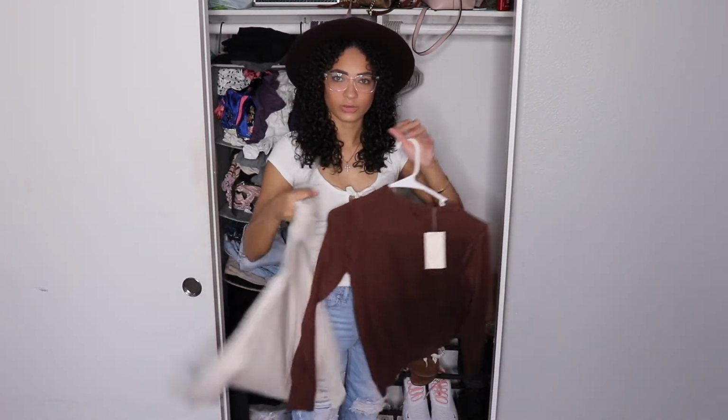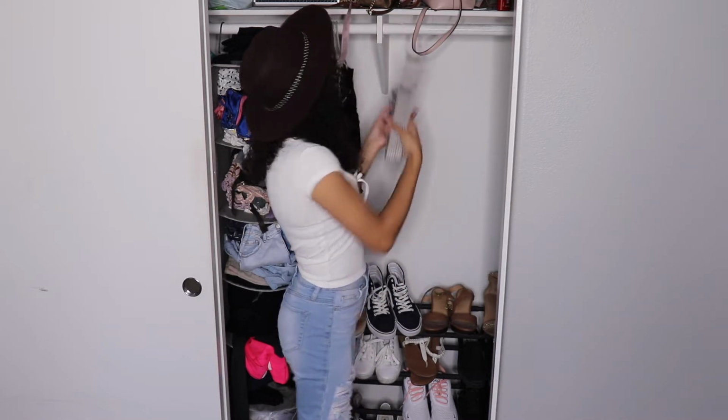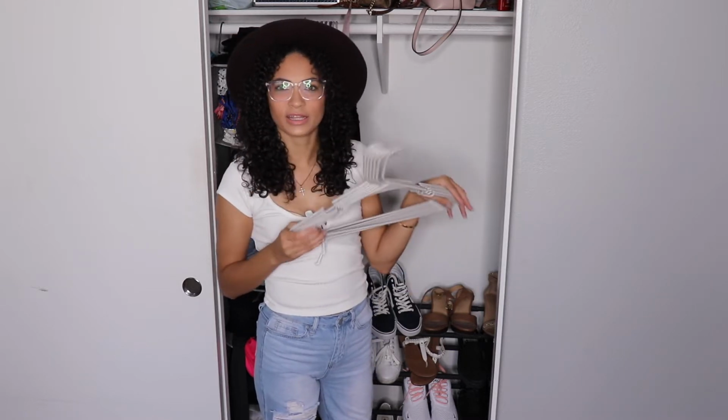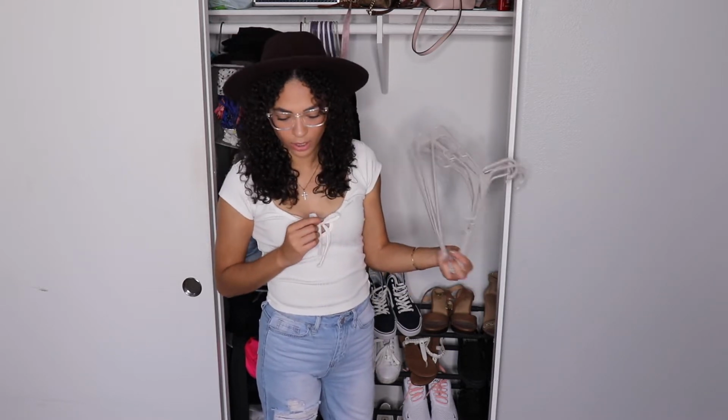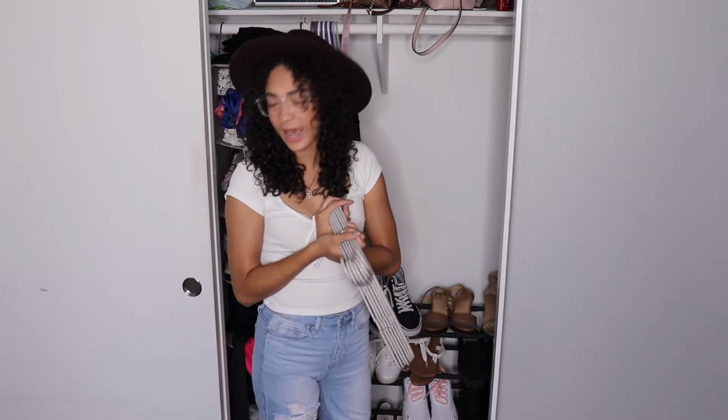And I got 2 new sweaters, long sleeve shirts for winter, because it should be getting cold. And I bought these new hangers. They're like beige, beige gray type of color. And I think they're really cute. I wish I could just switch all my hangers so they all match, but I have too many hangers to do that, so I'm just going to leave it.